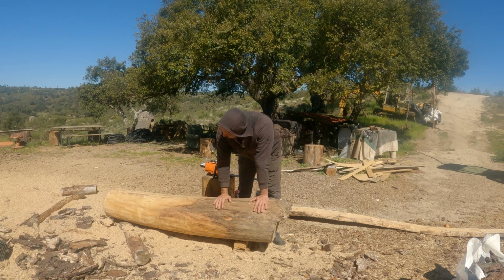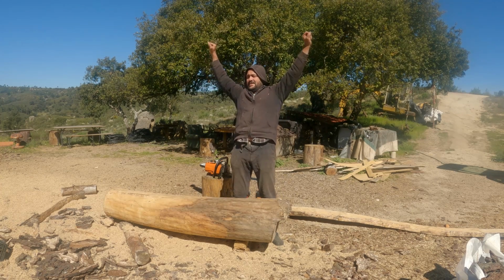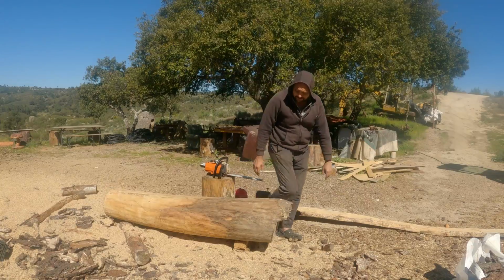But yeah, I really do abuse my car. I can't believe this came in it. Right. Let's start milling. Get some nice boards out of this.